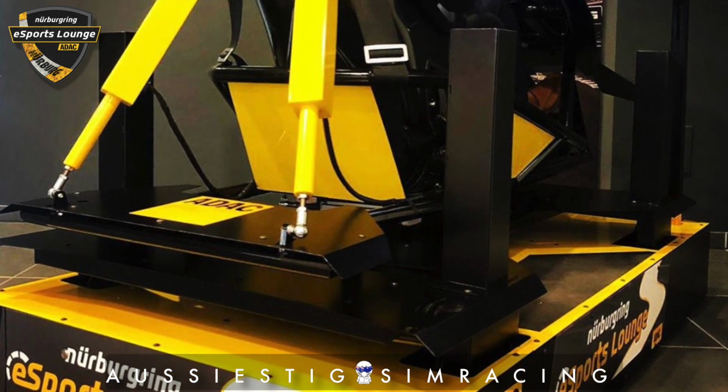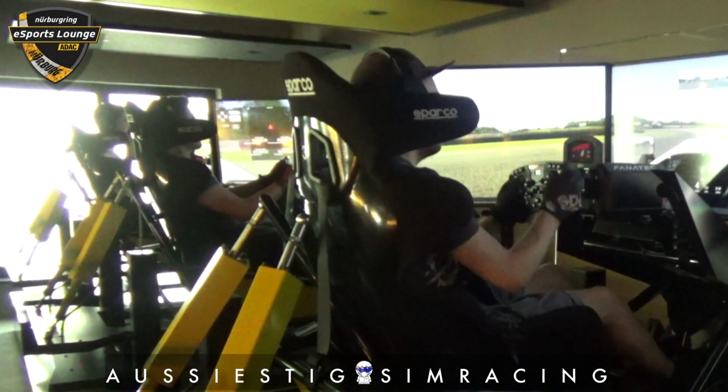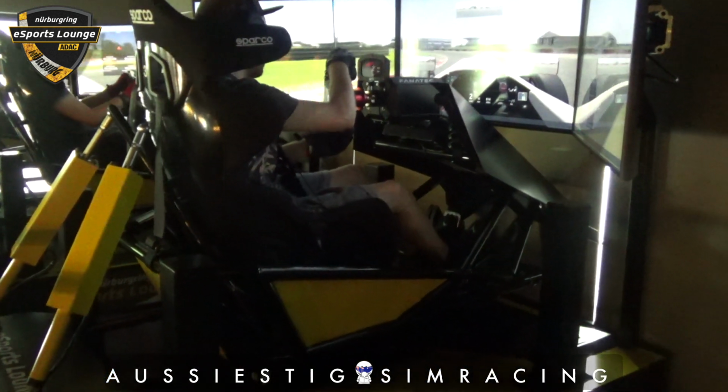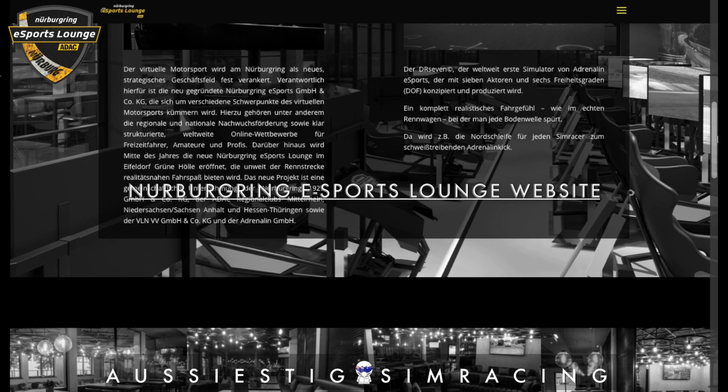The eSports Lounge is decked out with 10 full-motion 6-DoF simulators, all fitted with traction loss and a seat mover as well. So if you decide to go for a ride on the Nordschleife, you're definitely in for a bumpy one. Let's check out the Nurburgring eSports Lounge website.